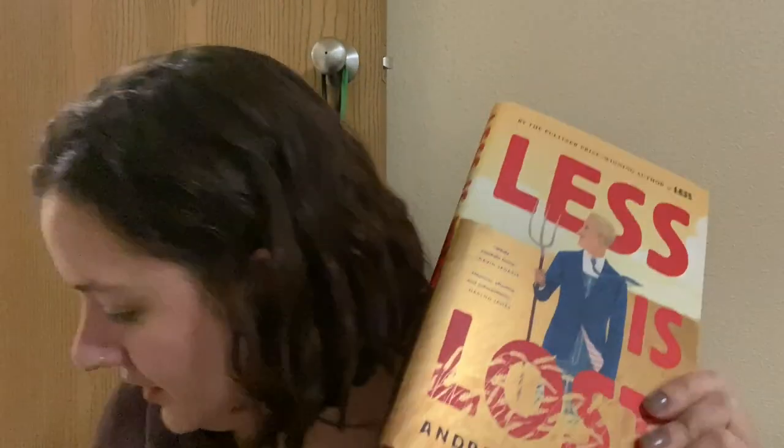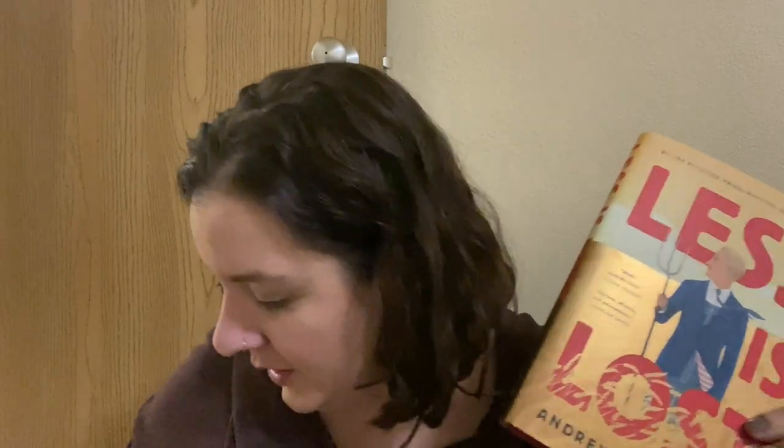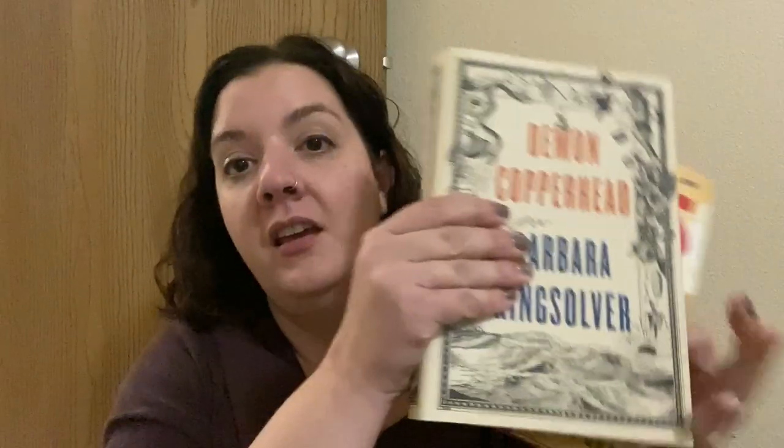Then Less is Lost by Andrew Sean Greer. I read his other one and it was fine. I didn't really like it that much. But anyway, this one is signed. Actually, sorry, rewind. This is signed. This is signed. And this is signed. All from my Parnassus First Edition Book Club. So it appears that they are doing a pretty good job picking. This one is also signed.